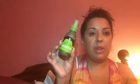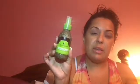Macadamia Natural Oil, that's the company. It's the same line as the Macadamia Deep Repair Mask. So if you guys are wondering, that's the same company line. When I do finish that, I will consider repurchasing it again because I really do like how light that oil is, and I like the application of it being in a spritz bottle, and I like how it keeps my hair soft after I've flat ironed it. So I can use it before and after, and it doesn't do anything damaging to my hair, which is good.